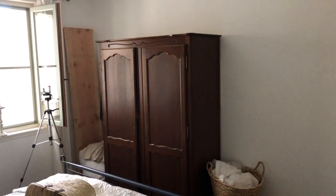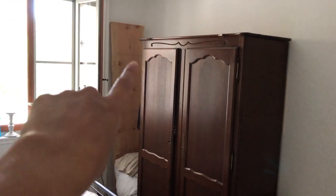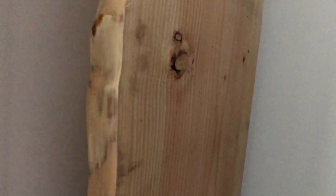What I plan to do is paint that cabinet, take out that piece of wood, and we're going to make some shelves. Shelving is what we're using this for in the kitchen.